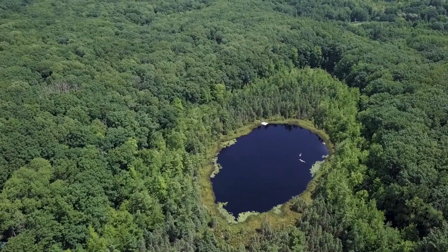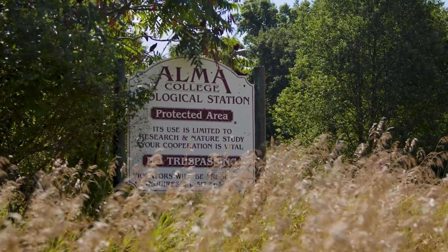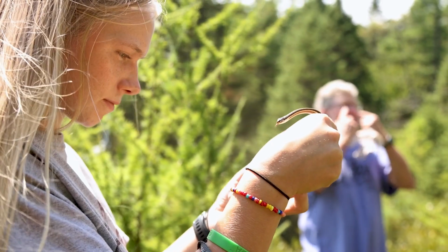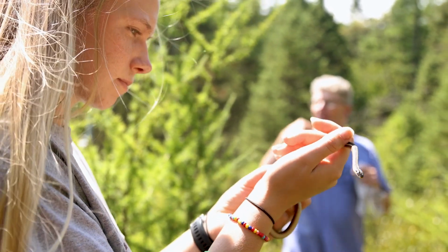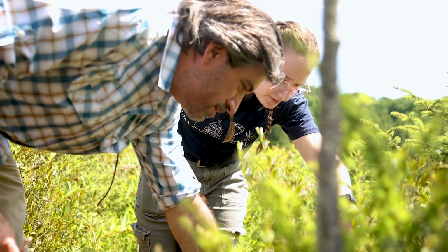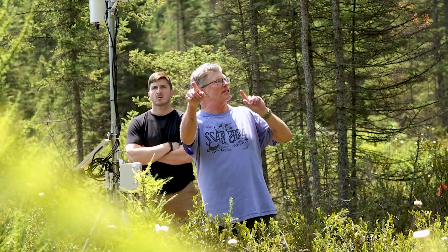An ecological station is something that's more characteristic of a big university. There are few small institutions like this that have an ecological or biological station. It's particularly important because this habitat is unique to this region and somewhat unique to a small institution like this.